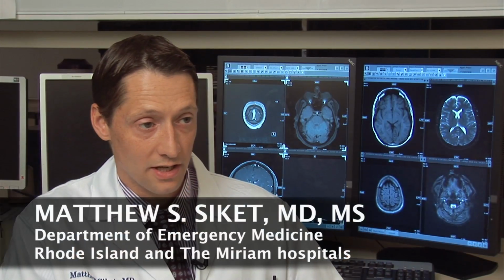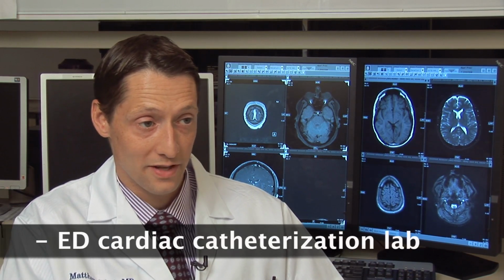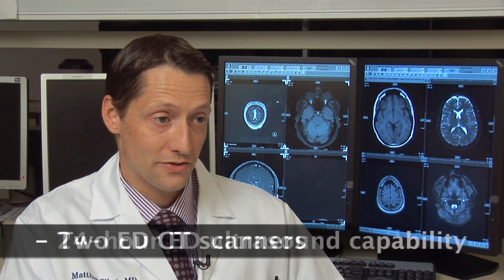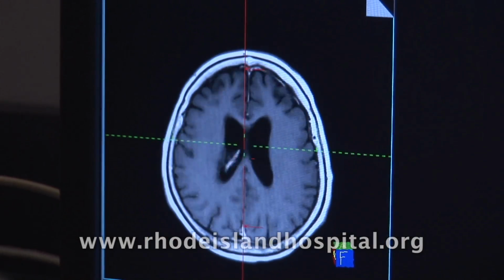We offer a full cadre of diagnostic tests. We're one of the first to have a cardiac catheterization lab within the department. We have our own observation unit, 2 CT scanners, 24-hour ultrasound, and now the MRI, which really allows us to get the definitive imaging test for our patients.